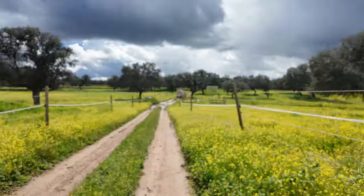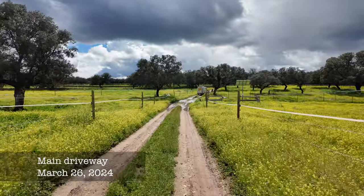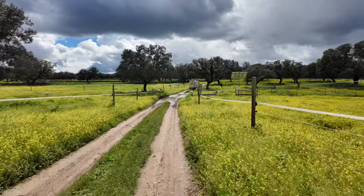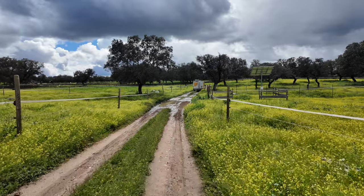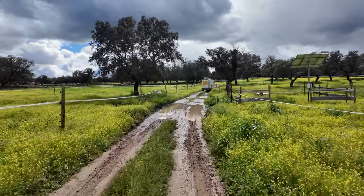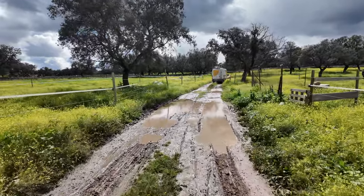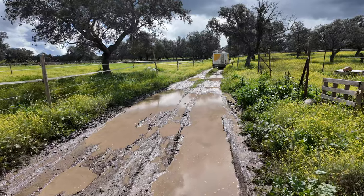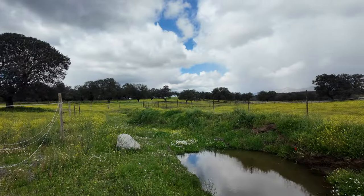Let's go and have a look and also see what the rain did, because down there you will then be able to see what a few showers can do. This was more or less dry, but then the showers filled it up. So I talk about the ruts here in the driveway. Well, let's go and check out the new pump.